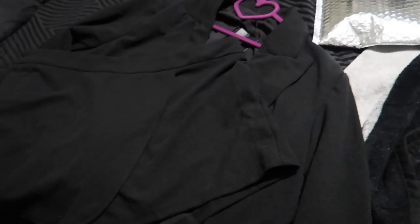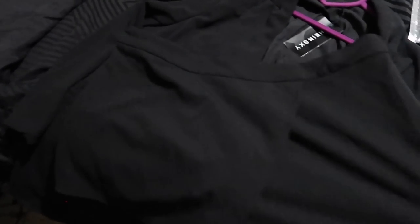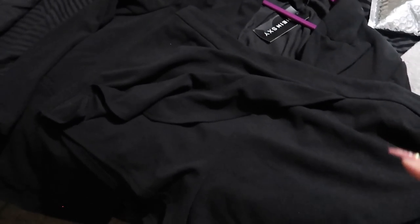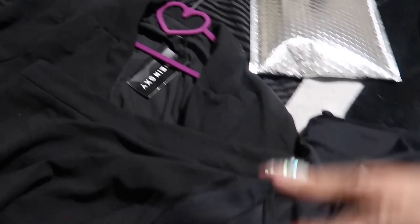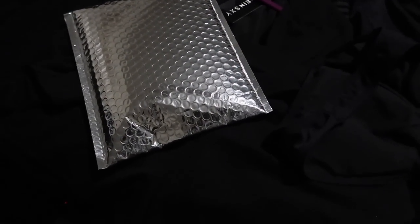I'm gonna keep it real simple tonight, guys, because I'm almost about to talk myself out of going. So this is a two-piece. It has like this skirt and a blazer from Shein. I'm trying to find a lace black bodysuit to wear under it. I know I got a white bodysuit, but I'm looking for a black one. And then I just got this from Teresa over at Healing Hair and Skin. So let's see what it is.